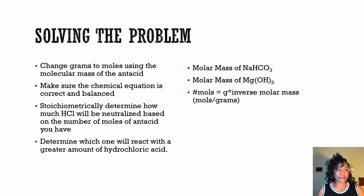We solve the problem. We change grams to moles using the molecular mass of the antacid. Make sure that the chemical equation is correct and balanced. You're going to stoichiometrically determine how much HCl will be neutralized based on the number of moles of antacid that you have. After that, you can determine which one will react with a greater amount of hydrochloric acid.